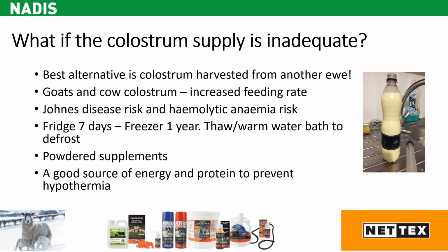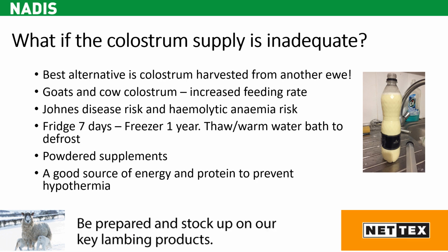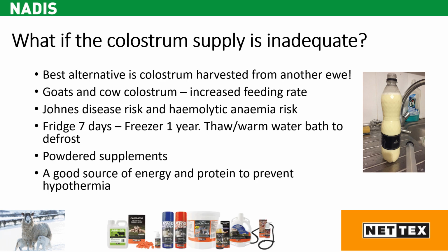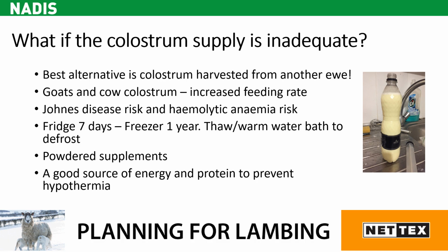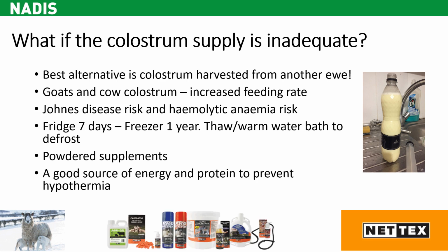Harvest that. Hygiene's everything, it needs to go into a very clean container, especially if we're going to store it, and definitely if we're going to feed it. We don't want any muck in there, any fleece, any straw. It needs to be clean, because all of that will make its way into the lamb.